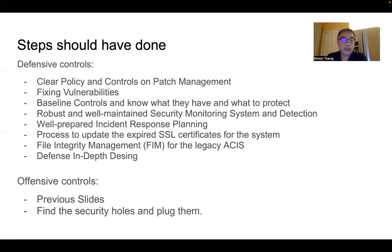Apparently, they also do not have a very good incident response plan. Incident response planning is not just how to act when the attack happens. They really need to have a plan and understand how to mitigate the attack if one happens. And as we mentioned, they need a process to handle and update those expired SSL certificates. Actually, this happens across the industry.